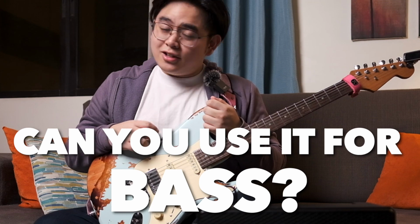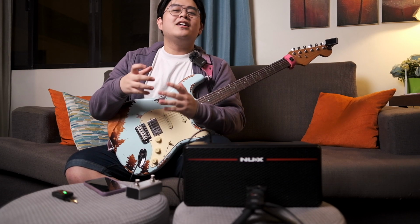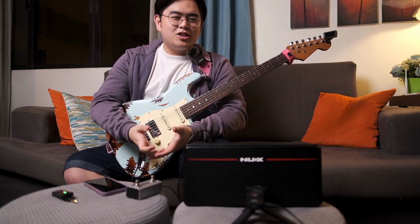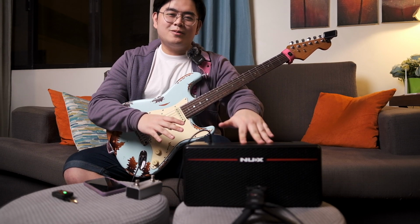Question 5, can you use it for bass? Yes. The Mighty Space is also designed to work with a wide range of stringed instruments, including bass guitars. So whether you're a bass player looking to rock the stage or a producer looking to add some low-end booty to your recordings, you can't go wrong with this baby. Let's see how this baby works with a bass.